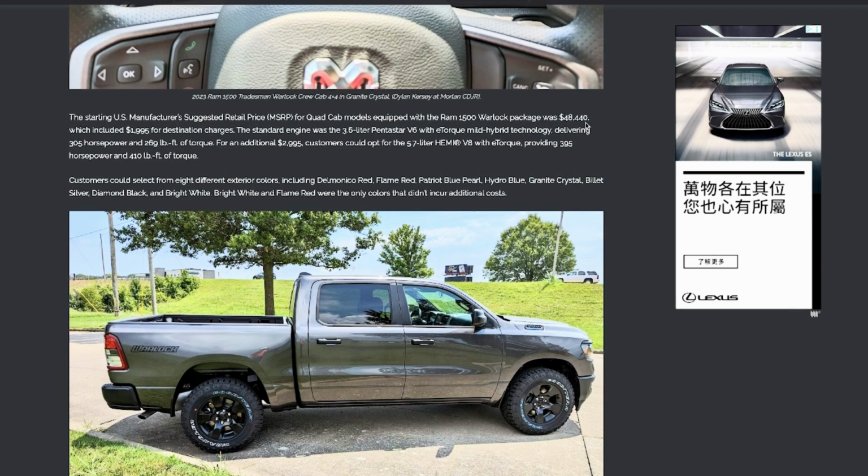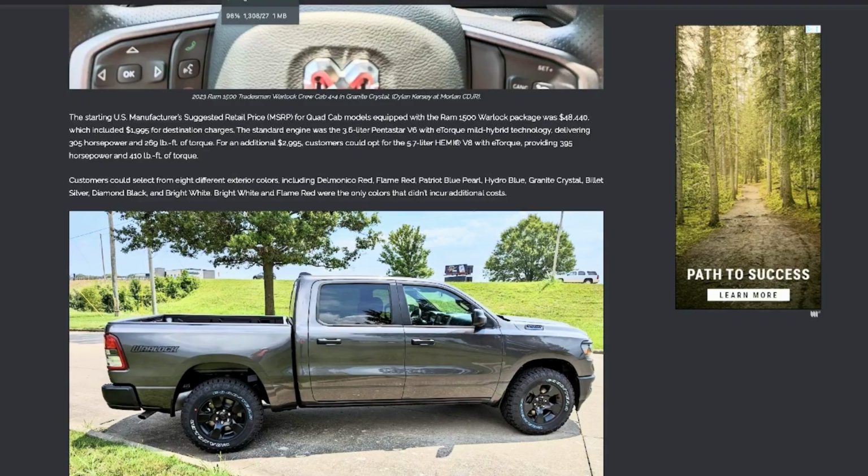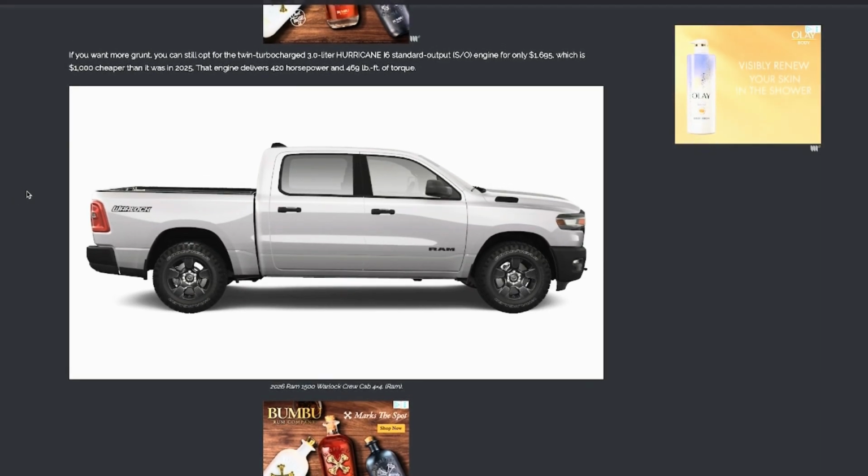Now, the other thing to note is the 3-liter inline 6 is still available. You can get that as an option. And what Tim did for 2026 was he actually lowered the price of the Hurricane engine. So basically, you can go from Pentastar to Hurricane engine, and it's $1,695. That's $1,000 cheaper than what it was in 2025.